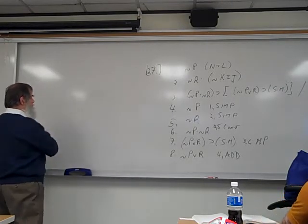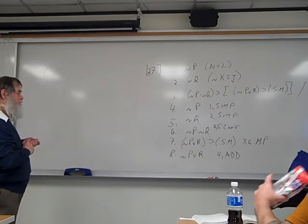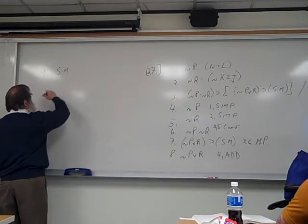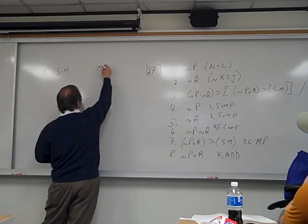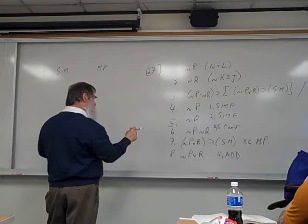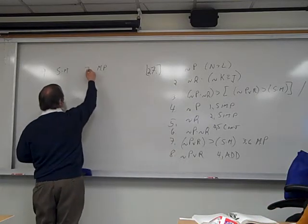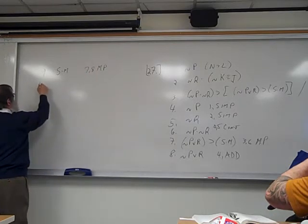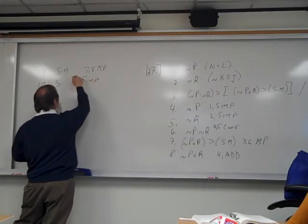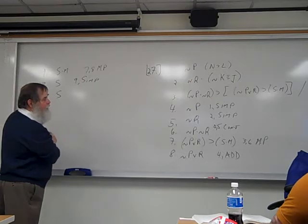So step 9 is S and M because of modus ponens. S and M, modus ponens. And then you have S because of simplification. Am I using 7 and 8? S, simplification. And then you have S and not Q because of conjunction of 5 and 10.